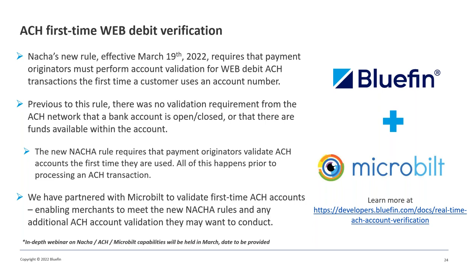This is an interesting kind of scenario, and we're not going to talk too much about this today, only because we are planning on doing a much more in-depth webinar next month, probably around March 15th or so. So we'll be inviting everybody to that. But this is regarding the new, what we call NACHA, first-time web debit verification.